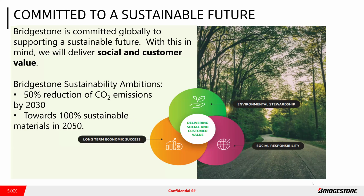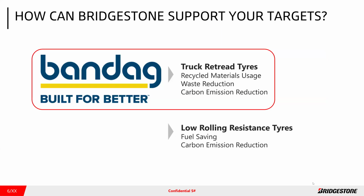Bridgestone is committed to a sustainable future globally. With this in mind, we will deliver social and customer value. Bridgestone's sustainability ambitions are to have a 50% reduction of CO2 emissions by 2030 and work towards having 100% sustainable materials by 2050. How can Bridgestone support your targets? We have two areas. One is our BandAg product, our retread tyres, and then we also have our Ecopia low rolling resistance tyres.